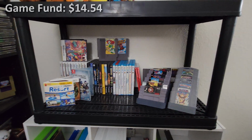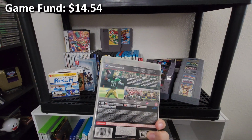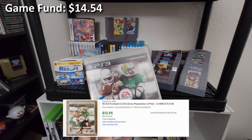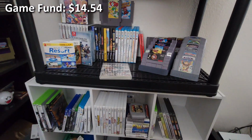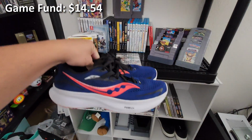The first item that we sold is going to be this NCAA 13 game we picked up at a Goodwill. We sold this one for around $14, so it holds a little bit of value still, and it sold really quick. Picked it up for about $3 at the Goodwill again. And then the second item that we actually sold is going to be these. These sold a lot quicker than I expected.